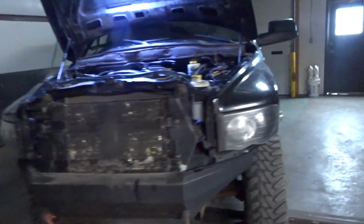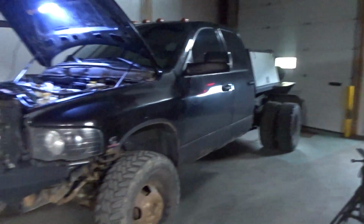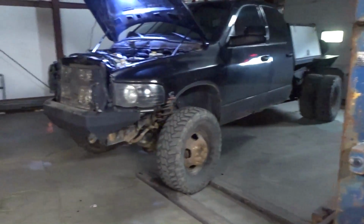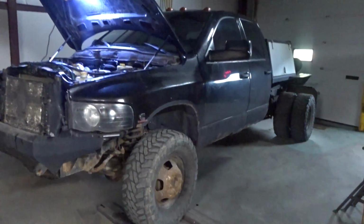Let me know what you think of fixing my old Cummins here on the side of the road. It's pretty ridiculous, but I had to get home somehow, and there's no way I was paying a tow bill, because I'd just tow it home and fix it here anyways, so whatever, just fix it on the side of the road. So yeah, that's it for this one.